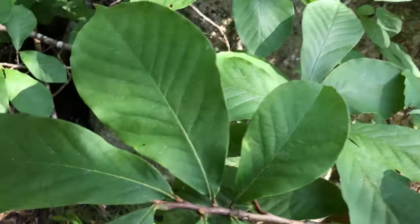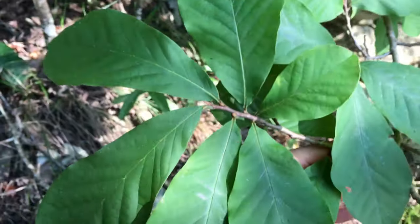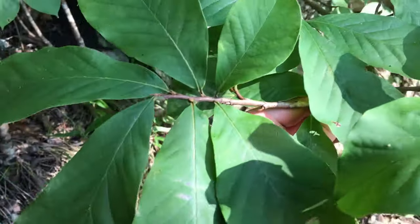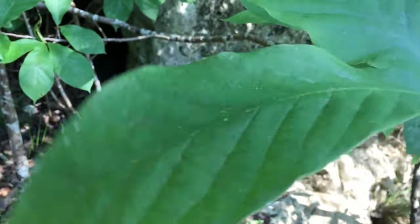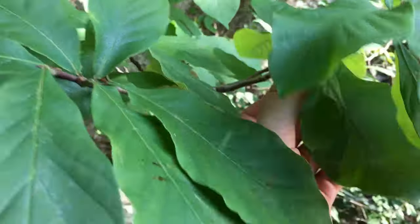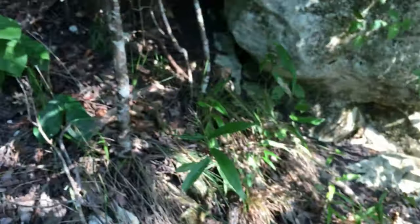Yeah. So you can see all the flower buds for next year. See how flat and more leathery the leaves are than Sharon? Yeah. And that little fuzz on the twigs that makes it kind of reddish? Uh-huh. It's more reddish than hers. Hers is a little bit darker color.